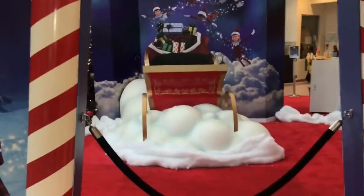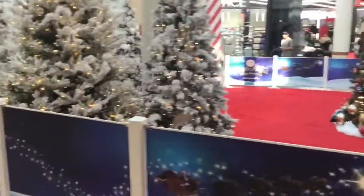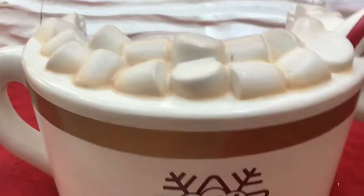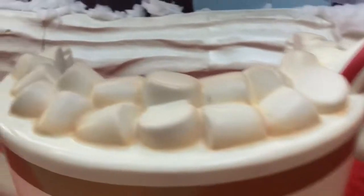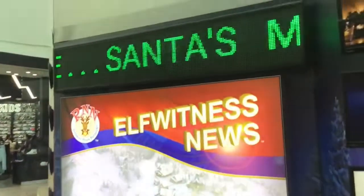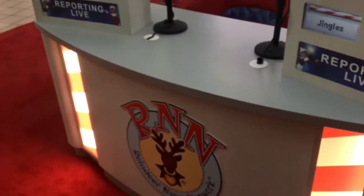Oh look, there's Santa's sleigh. I have not watched Elf on a Shelf, that TV special they talk about, yet. Oh, look at the trees. It looks really nice though. Could sure go for a peppermint mocha right now. Starbucks hardly has any. It looks really nice though.